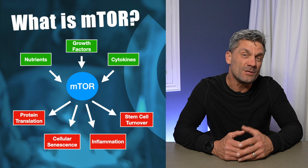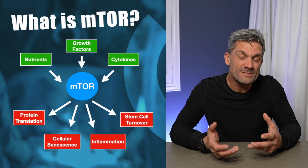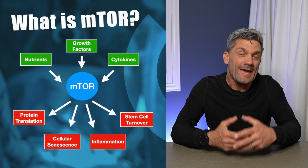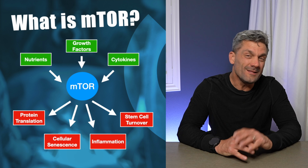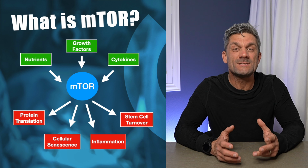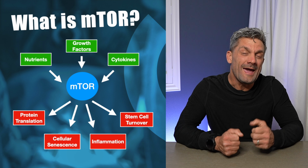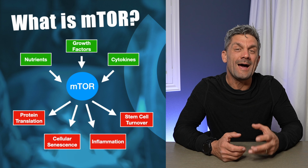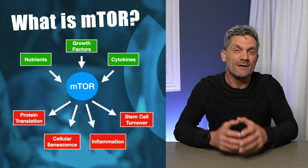We also see increased stem cell turnover, so we need to produce more cells. We're in growth, and mTOR can increase inflammation. So all of these things in red are not so great for longevity. We want to stop these things. So how do we do that? We do that by inhibiting mTOR, or mechanistic target of rapamycin.